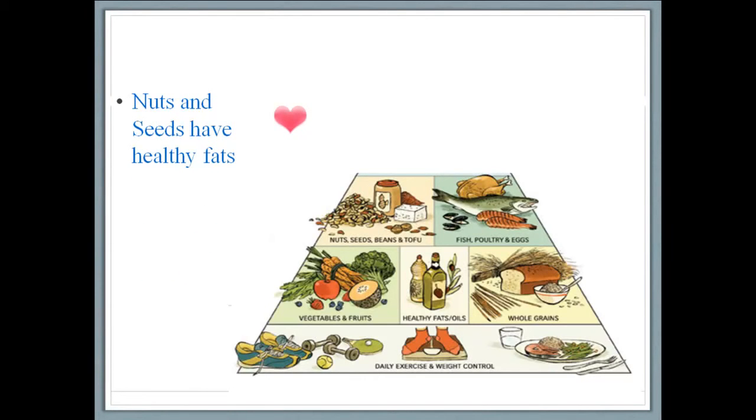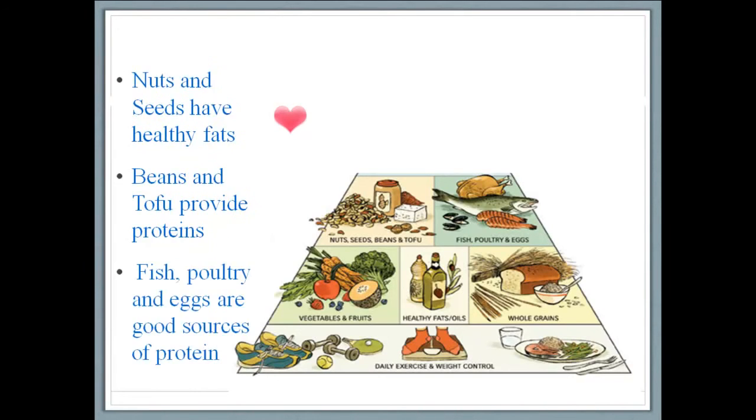Now we'll move on to the next layer, which contains some more healthy fats and proteins. Nuts and seeds have healthy fats, otherwise known as unsaturated fats, and these are good for the heart. Beans and tofu are excellent vegetarian sources of protein. So are fish, poultry, and eggs. A wealth of research now suggests that eating fish can actually reduce the risk of heart disease.